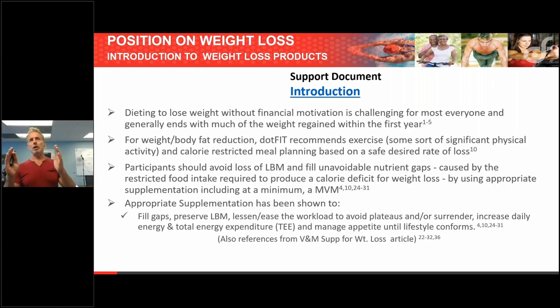But knowing this is in the introduction to our weight loss section in the Practitioner Dietary Supplement Reference Guide, just so you understand how we set this up. It pretty much talks about how difficult and challenging diet is, and almost everybody gains the weight back in the first year, unless there's some financial motivation, like some of the people we work with who are very financially motivated to reach their goals. Your movie stars and, of course, athletes and so forth, but the average person's not. So we know there are problems, and that's where this type of supplementation comes in. These references just cover all that.